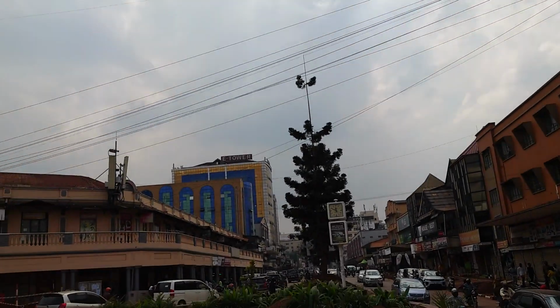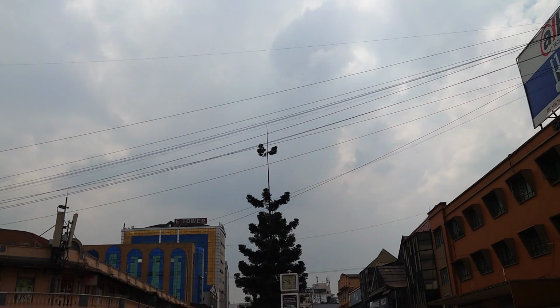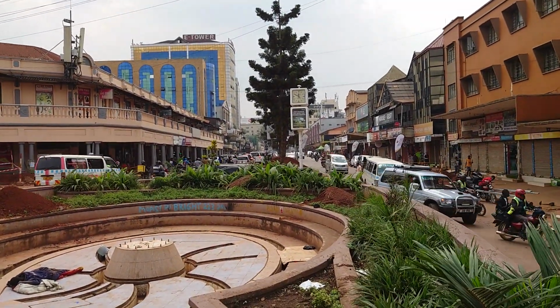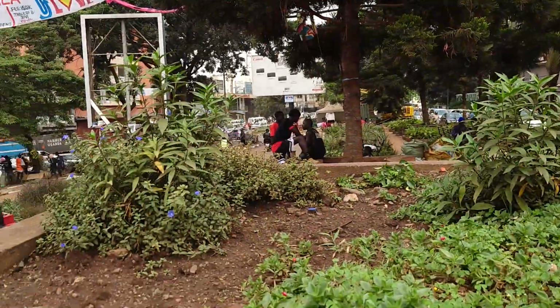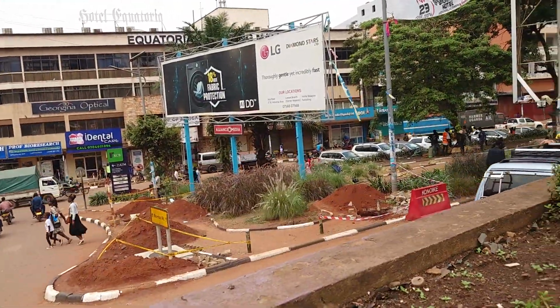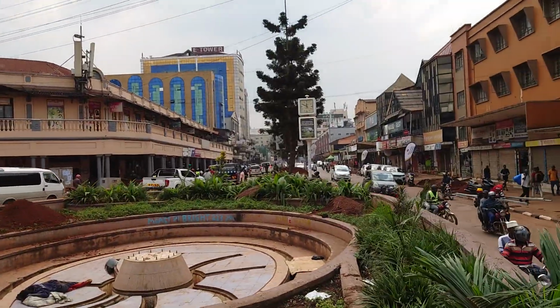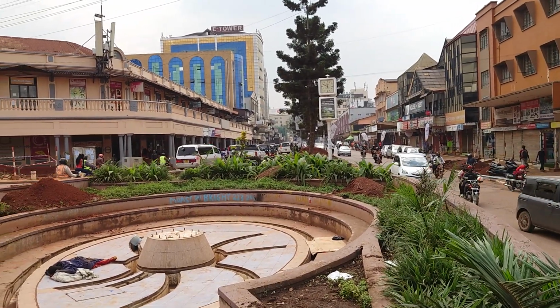It's a cloudy, sunny, warm afternoon here in Kampala, Uganda. And what you're looking at is Kampala Road. I'm at the junction between Bombo Road, as demarcated by that, which is that direction, and Kampala Road, which is that direction. And this is how it is looking like on the 24th Feb 2024.